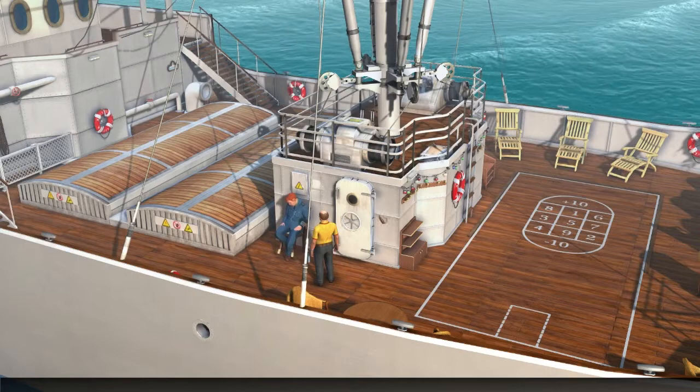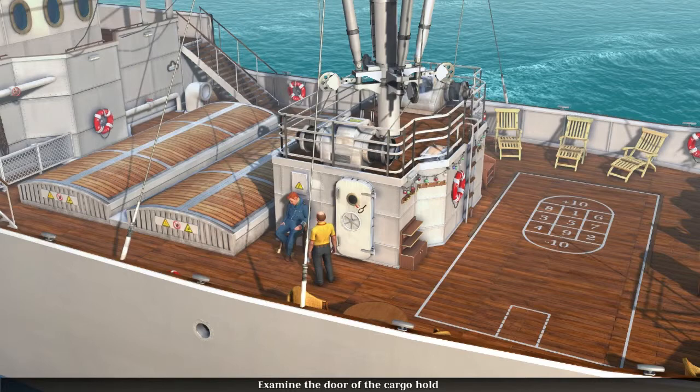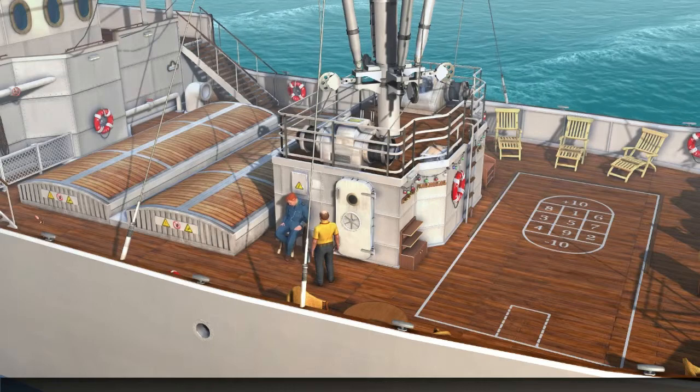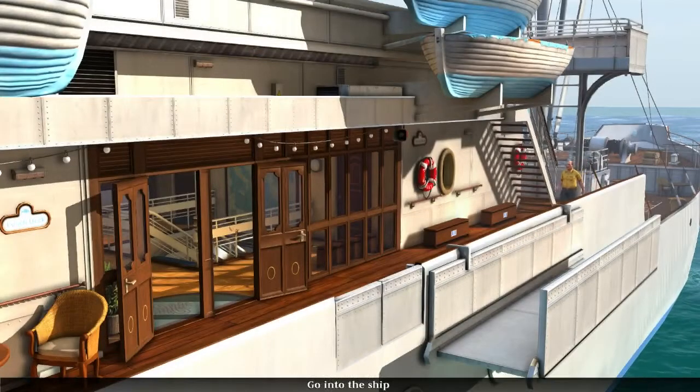And when we left the last episode, we were right back where we started the episode, where we need to get into the cargo hold, and we need to distract Constable Oliver, and we had run out of options, or seemingly so. So maybe there is something somewhere else in the ship that will allow us to distract the constable. There's nothing for us to look at upstairs. So let's go back into the main area of the ship.